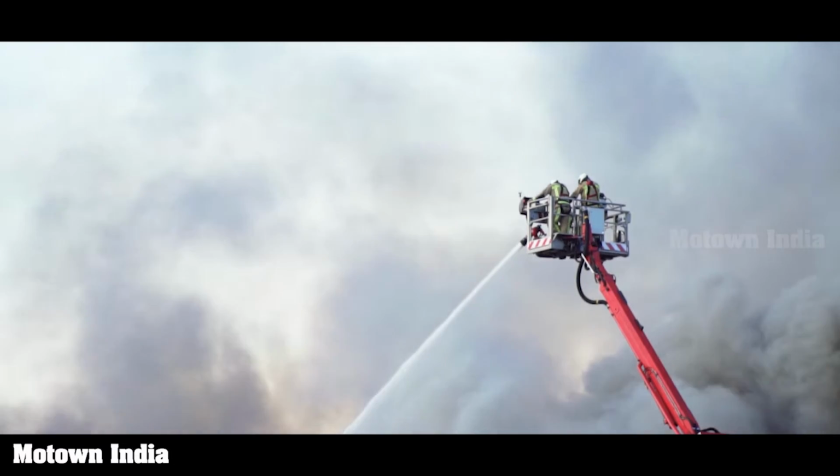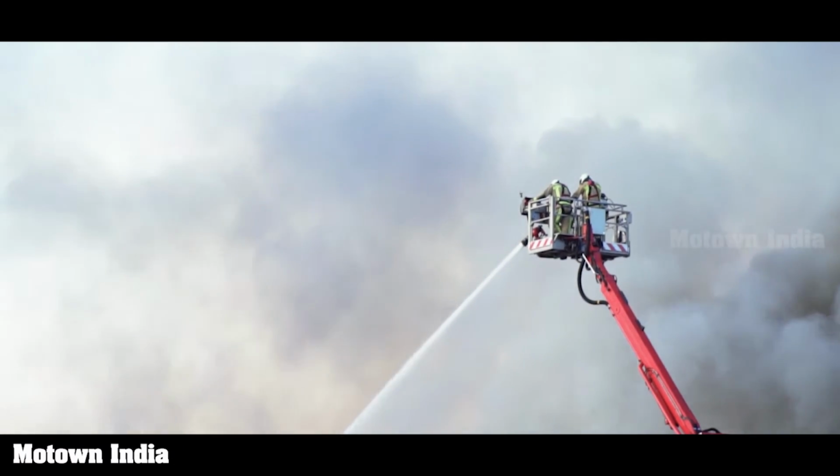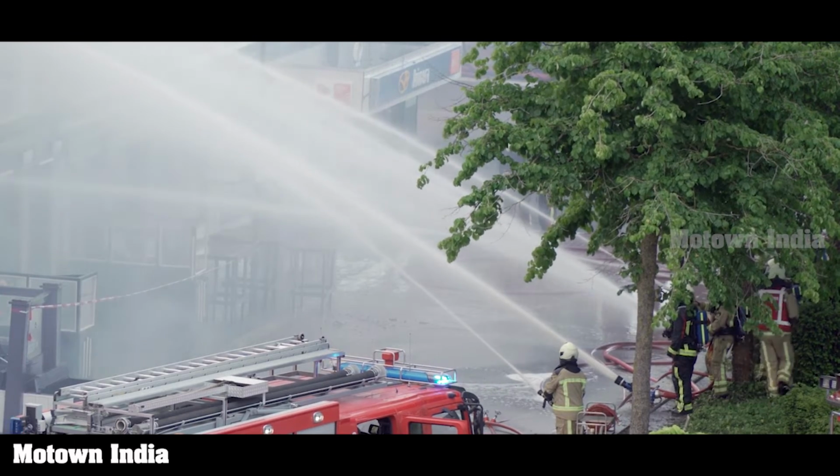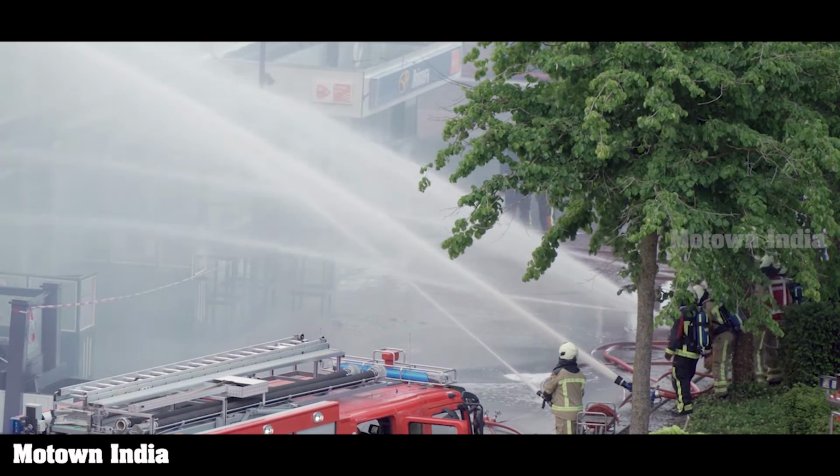Water, of course, is the best way to douse EV fires. But for that to happen, you need tons of gallons of water. Sometimes that is not easy to come by.